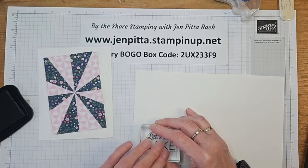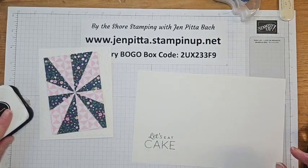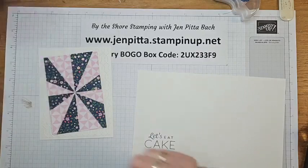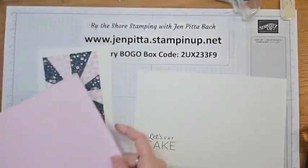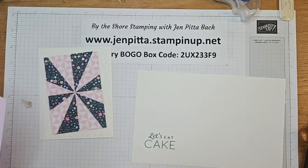All right. Let's eat cake. And I could put this on Fresh Freesia cardstock, but oh, and actually I just noticed it's not Fresh Freesia. It's Bubble Bath. Hold on, I have that paper too. Yeah, it's Bubble Bath actually. So I could stamp it in that, but let's just see.